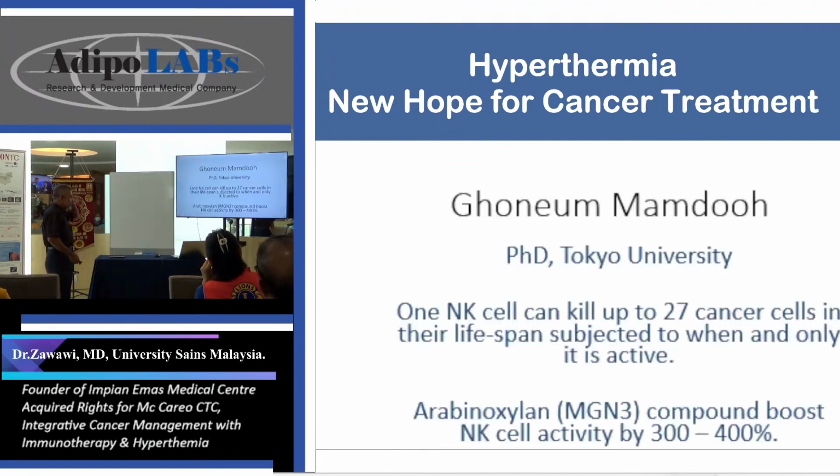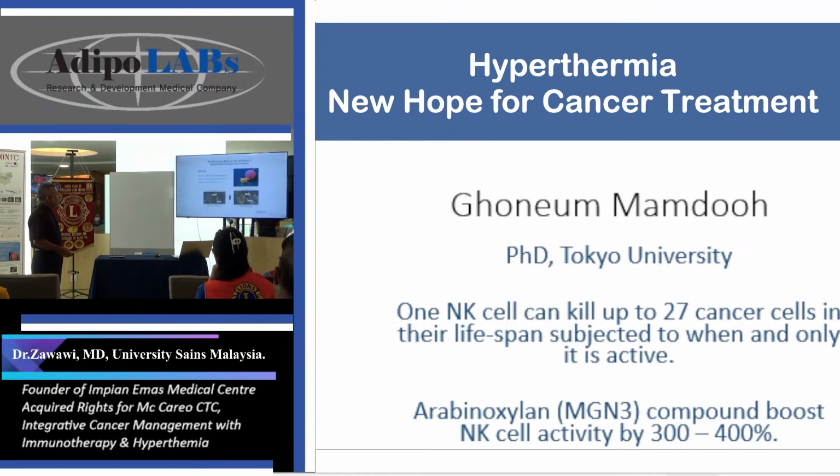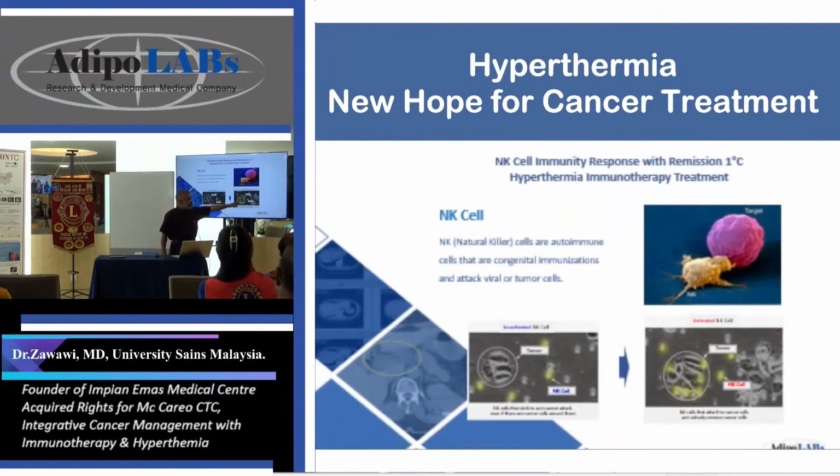This scientist did a PhD at Tokyo University, and stated that 27 cancer cells, as I stated before, can be killed by one natural killer cell. This is the NK cell. On the left side, the NK cell is quite small. The tumor cell is bigger than the NK cell. As you can see here, this NK cell did nothing to the cancer cell. The moment high temperature activates them, they go and kill the cancer cell. They go as a team, together. But if there are not many NK cells, one cell goes and kills them one by one.